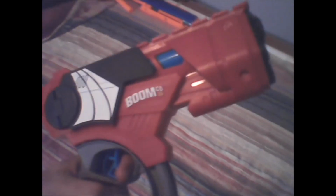A Boomco thing, I don't remember what the name is. It makes a weird noise. I still don't know why it does this. See here. There, it wasn't locked. Makes a weird noise. Performance is just fine. It's stock, but it makes a weird noise. I don't know why. Who knows?